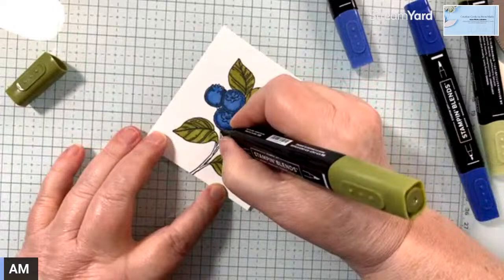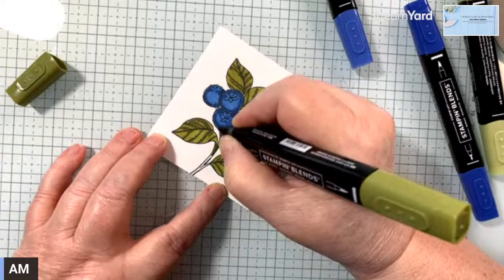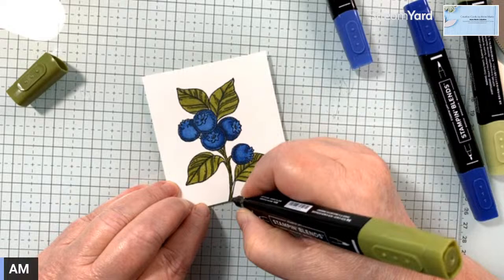I had thought about not getting this set, but then I love the colour blueberry. Even though I'm not a blueberry fan, like when anybody brings us blueberry muffins, I'm like, no thank you.